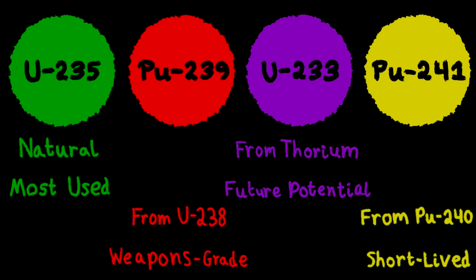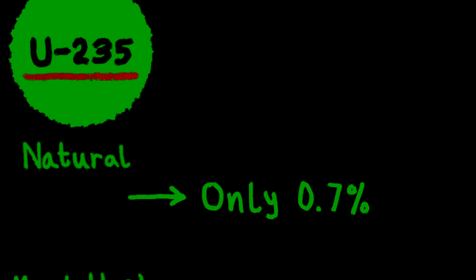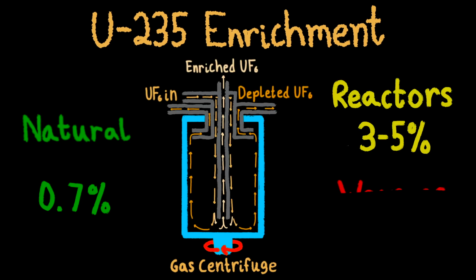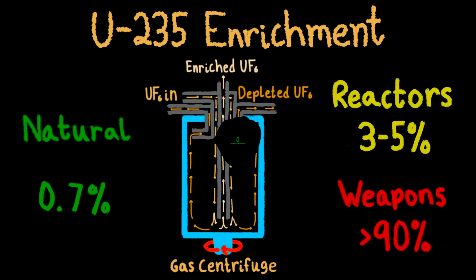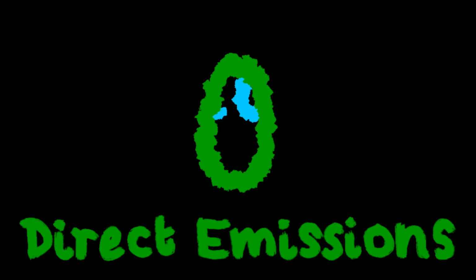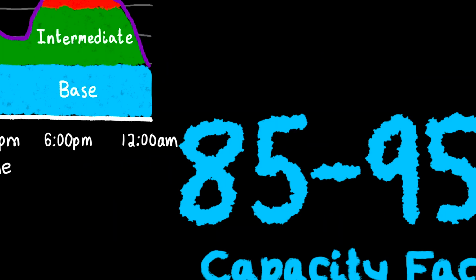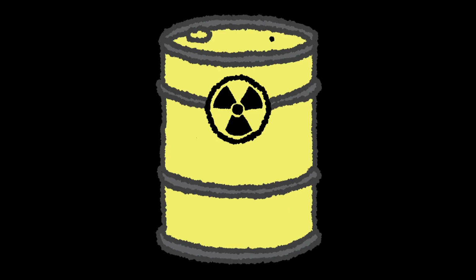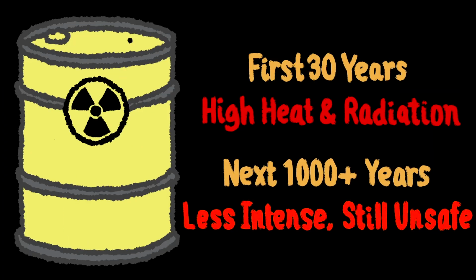Uranium-235 is the most commonly used fissile material, but there's not a lot of it in natural uranium, so it needs to be enriched to between 3 and 5%. Nuclear produces no direct emissions and can run pretty much non-stop, making it great for baseload power. Though, while not a lot of it is produced, spent nuclear fuel is radioactive for a long time.